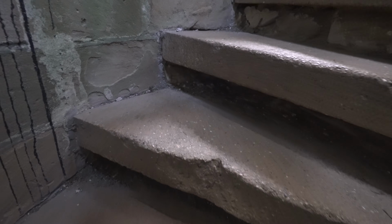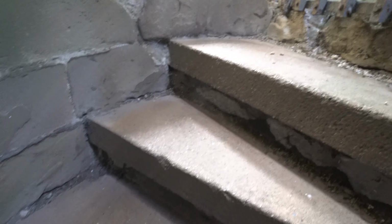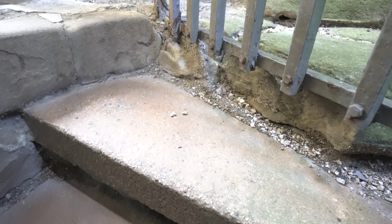These steps. So that's restored, and that is unrestored. Change the settings here for you. There you go. I'd love to get up there, but I can't.